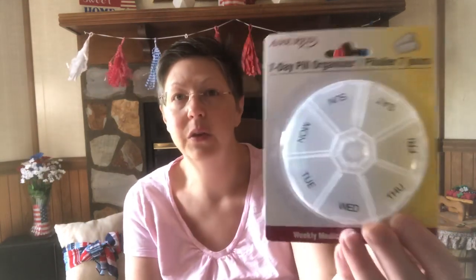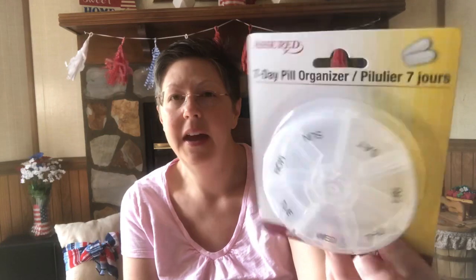But the only ones they had at the Dollar Tree were just days, like Monday, Tuesday, Wednesday, for you to put it in there. So what I decided to do, and I like the size of these, these are the little round pill containers. It doesn't seem like they're as big and bulky. And I think I can get the medicines that I have in each one of these compartments.